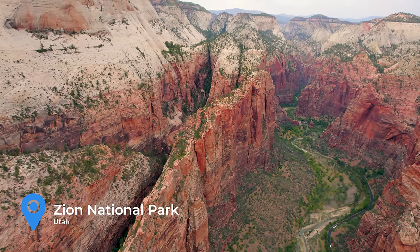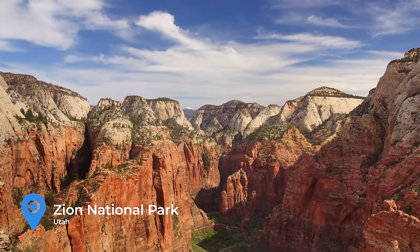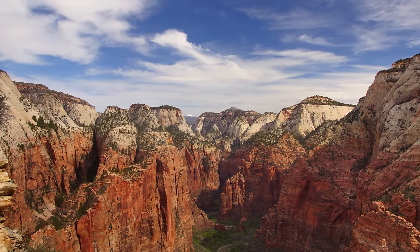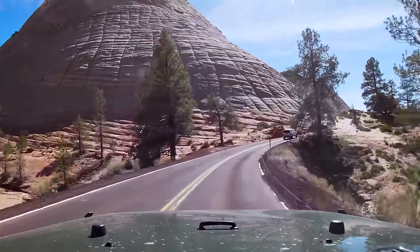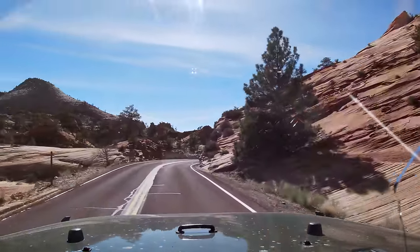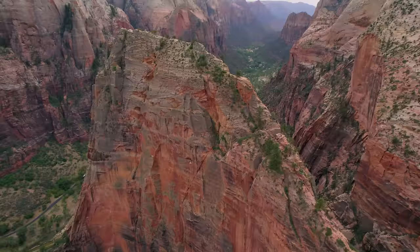Zion National Park encompasses some of the most scenic canyon country in the U.S. We entered Zion through the east entrance, however, the south entrance near the town of Springdale is more popular. For most of the year, Zion Canyon Scenic Drive is closed to cars, and the shuttle buses taking you into the park leave from the visitor center at the south entrance.